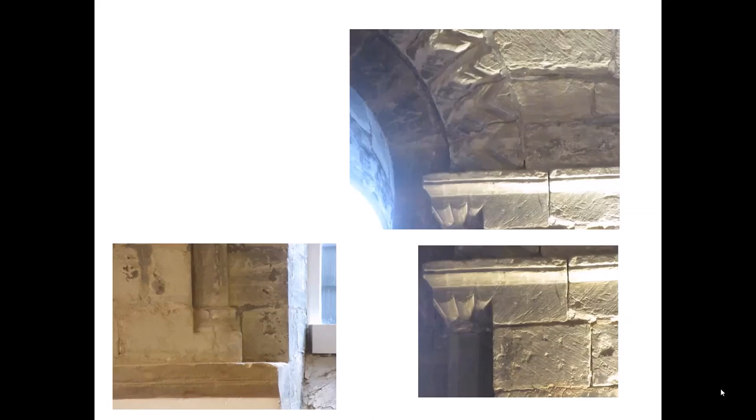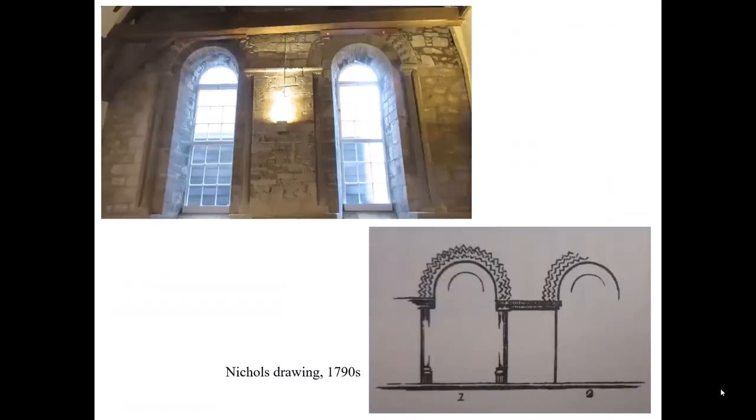And then above that, again, you've got the chevron. And although quite a lot of the chevron detail has been replaced, there's plenty of the original still there clearly to be seen. So you can be quite confident about all of the detail of that window.